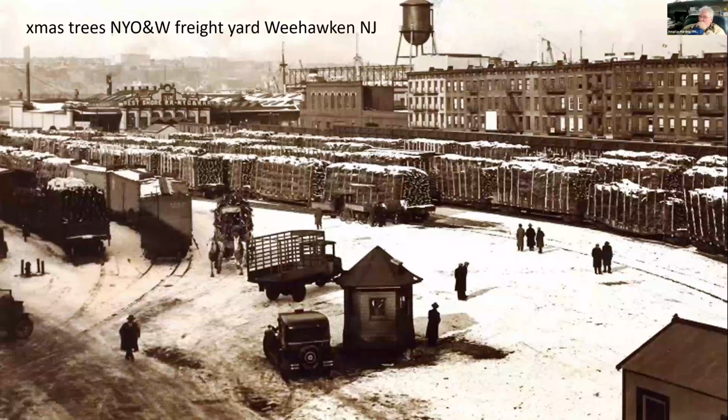And then this is on the New York, Ontario, and Western, and this is their freight yard, Weehawken. And look at all these flat cars of Christmas trees that have been brought in here, no doubt for the New York market. And here we get the West Shore Railroad, the New York, Ontario, and Western Railroad terminal, right on the river there at Weehawken. So these are probably trees that came out of Pennsylvania, New York State, Northern New Jersey.